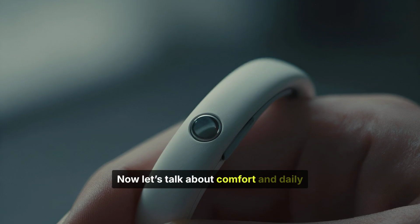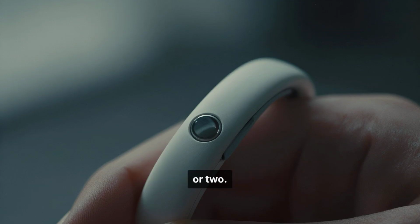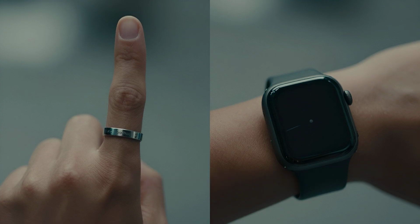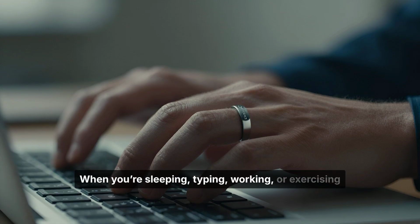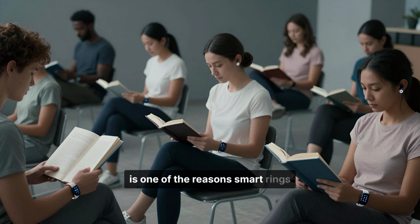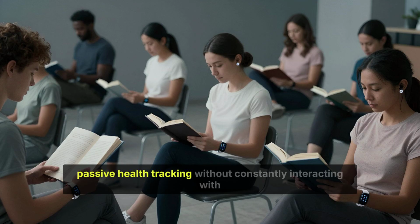Now let's talk about comfort and daily usability. Because the RingConn Gen 2 Air is lightweight and compact, you don't notice it much after the first day or two. That's actually a huge advantage compared to bulky devices. When you're sleeping, typing, working, or exercising lightly, the ring stays out of the way. This is one of the reasons smart rings are becoming popular with people who want passive health tracking without constantly interacting with a screen.